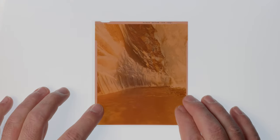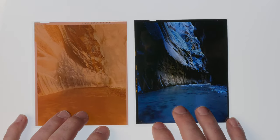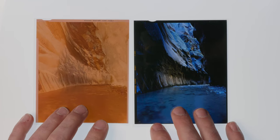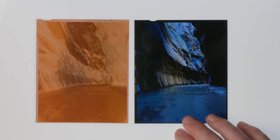so this is Ektar. It's probably easier to see what's going on here if I show you the Velvia shot. It's turned out a little dark. A little dark, like a lot, over here on the side of this canyon wall. It's pretty much black. I love the way the water looks on this, though.